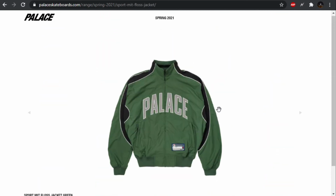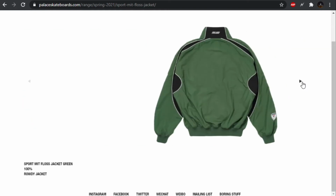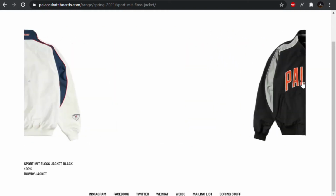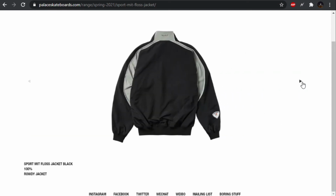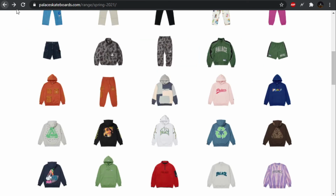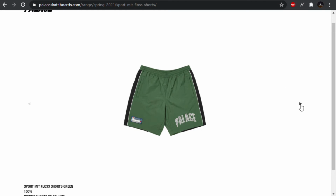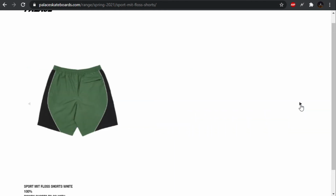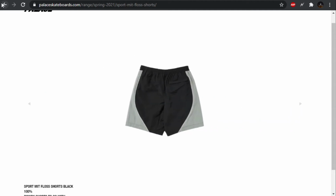We also have the sport mitt floss jacket. This is on a Champion blank. You get the big Champion label down below, Palace Arc spelled out, and then some kind of athletic branding, or not branding, but kind of paneling going on. I'm not a fan of this. I do not like this. They definitely captured the aesthetic of a certain era, but I do not like that aesthetic, so it's a pass for me. Shorts are a little bit better, but still a pass.